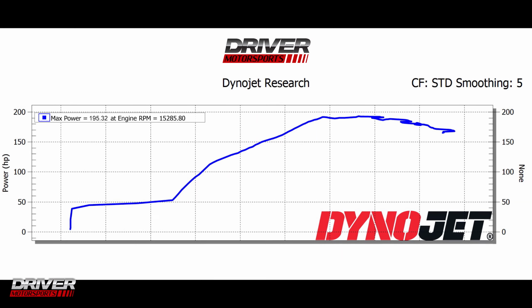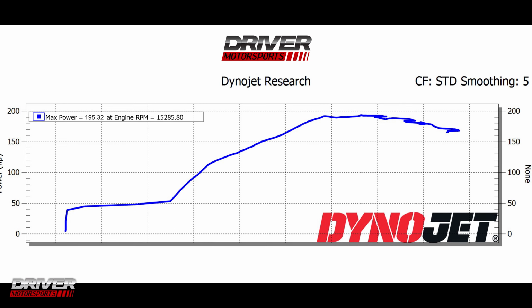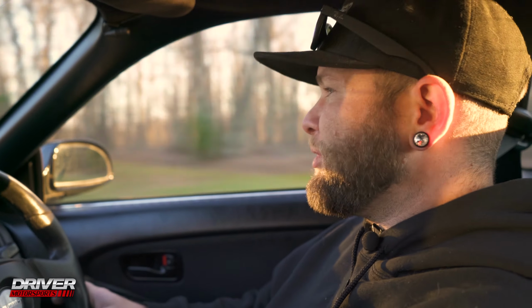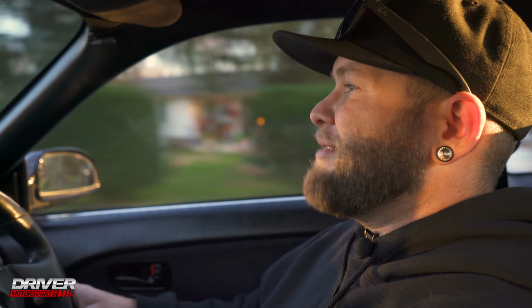On the dyno, we got 195 horsepower and 197 foot-pounds of torque to the wheels. So this motor is super healthy and it's plenty strong. That torque number being up there close to 200 makes this just a blast to drive, and it pulls hard.